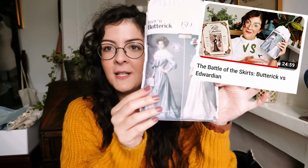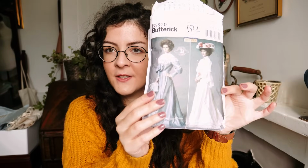So I just literally had to stop filming to go and look at one of my old videos because I was trying to remember which pattern I wanted to use for this skirt, meant to be an 1890s, turn of the century skirt. I've done a lot of these before, and the last ones I did, particularly, was this video where I compared this Butterick pattern, meant to be an early Edwardian inspired skirt set, to an actually drafted Edwardian skirt from one of my drafting books called The Voice of Fashion. I'd completely forgotten that was the case. I thought I'd used my Keystone pattern for the other skirt in that. So obviously my memory is terrible.